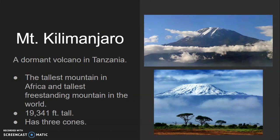Mount Kilimanjaro is our next stop. Mount Kilimanjaro is a dormant volcano in Tanzania. It is the tallest mountain in Africa, and it's also the tallest freestanding mountain in the world. That means a mountain that's not immediately connected to another mountain in a range. It comes in at 19,341 feet tall, which isn't as tall as the mountains in the Himalayas, but it's still extremely impressive.